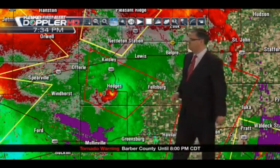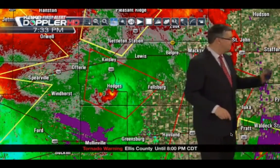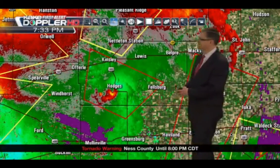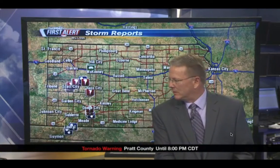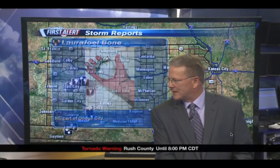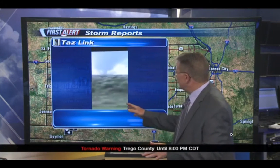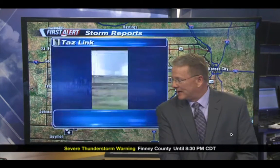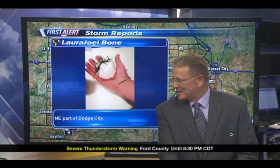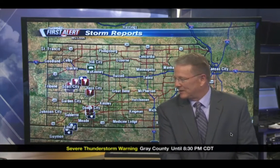I know Kinsley is in this particular tornado warning, but I doubt Kinsley is going to be impacted by this particular storm. Ben, have you gotten anything new coming into you? I have some incredible shots of hailstones here. I'm going to try to get them up for you. They've just come in for the last couple of minutes. And here's actually a video. Taz Link sent us this shot just moments ago. This actually came in about 15 minutes ago, and I'm going to try to find this hailstone that is just being pretty incredible. We're talking softball-sized hail in a couple of spots.